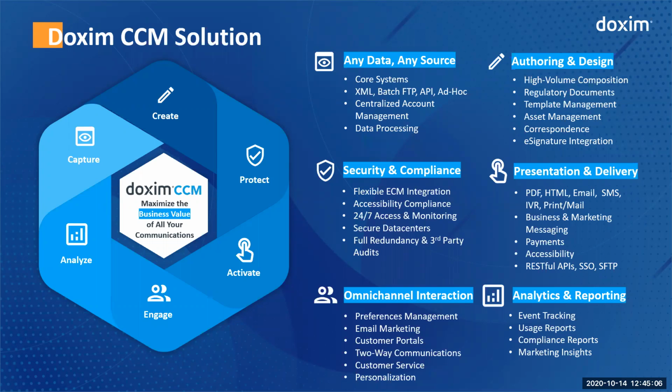And at this point, we open up content management and authoring tools within the Doxim CCM portal to allow our clients' business users the ability to directly manage components of these business communications in order to add informational pieces or marketing pieces or value add content to the documents and to the messages that are going out to customers.